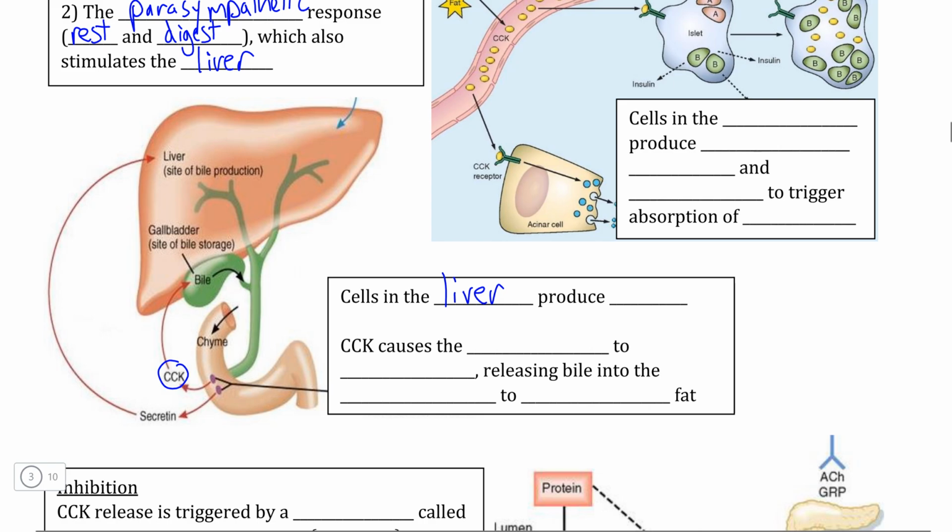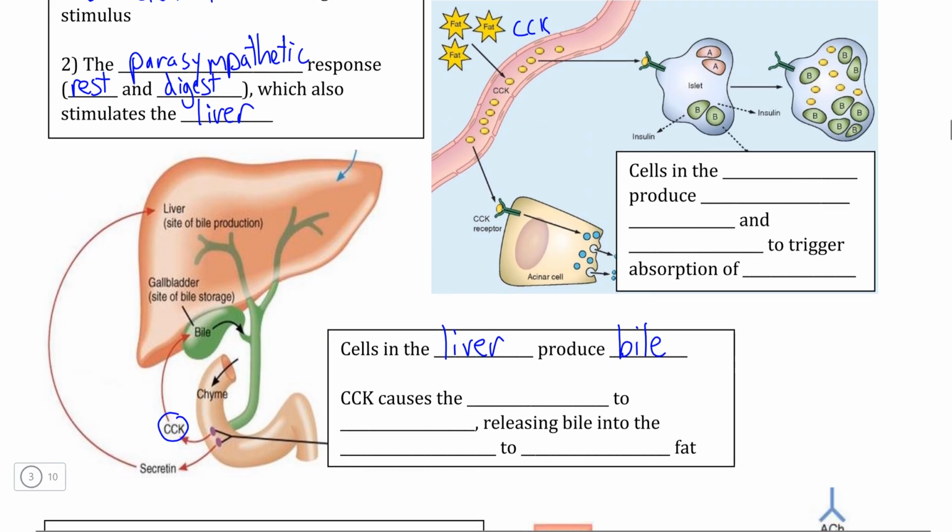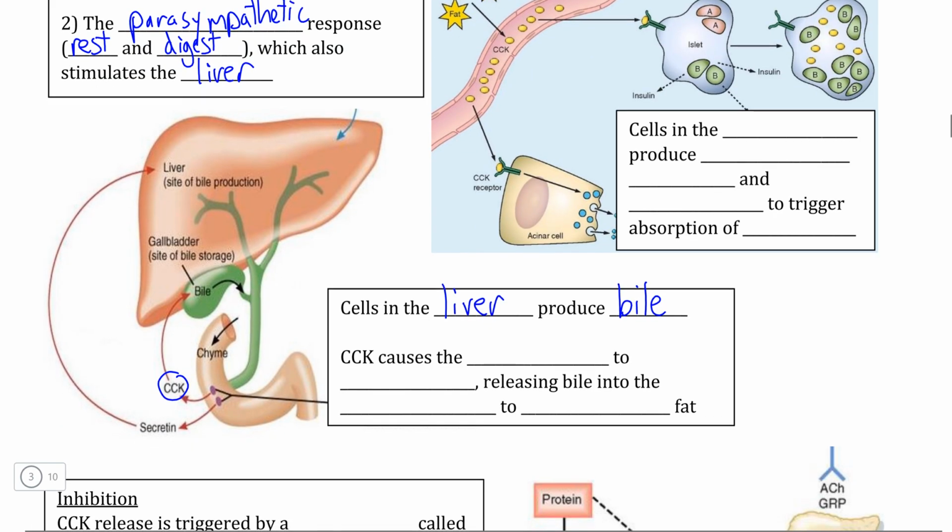Now, the liver is a critical organ of fat digestion because it is the source of bile, which is the hydrophobic solvent that is needed to dissolve any fat and any other hydrophobic nutrients in your duodenum, because fat, of course, does not dissolve in water. However, remember that bile, although produced in the liver, is normally not transported to the duodenum directly, but instead is stored in your gallbladder until it is needed.